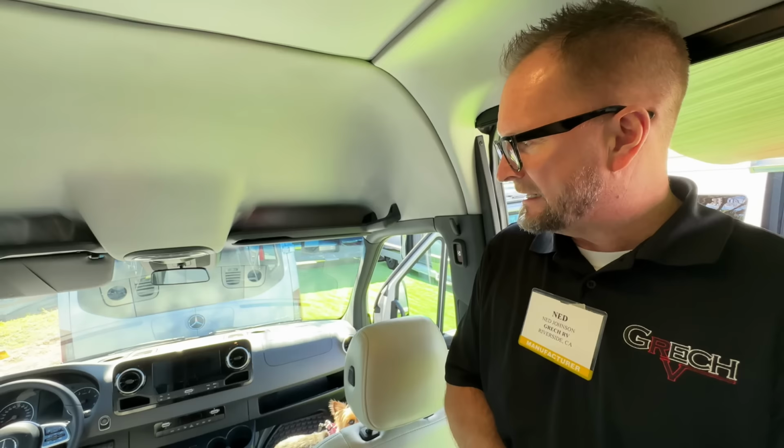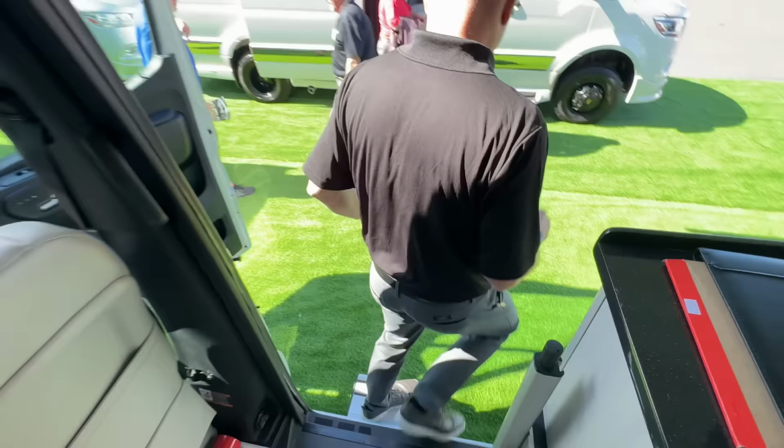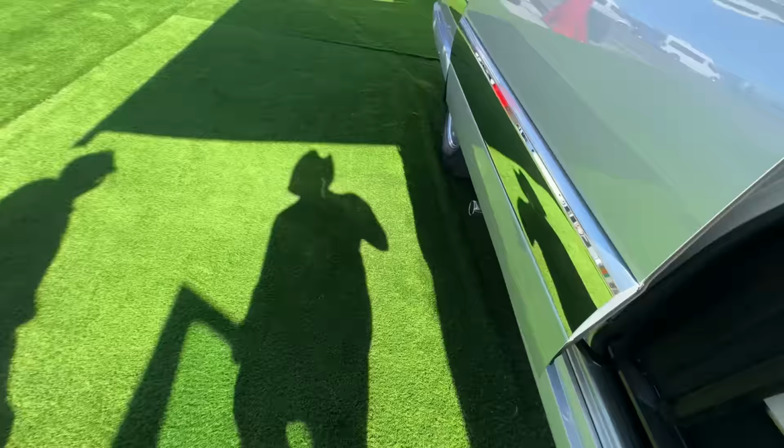Very plush. Well, let's look at the outside, and then we'll switch over to the other floor plan of the same model. But one of the things that stands out about Grech in my mind is the beautiful fit and finish here.